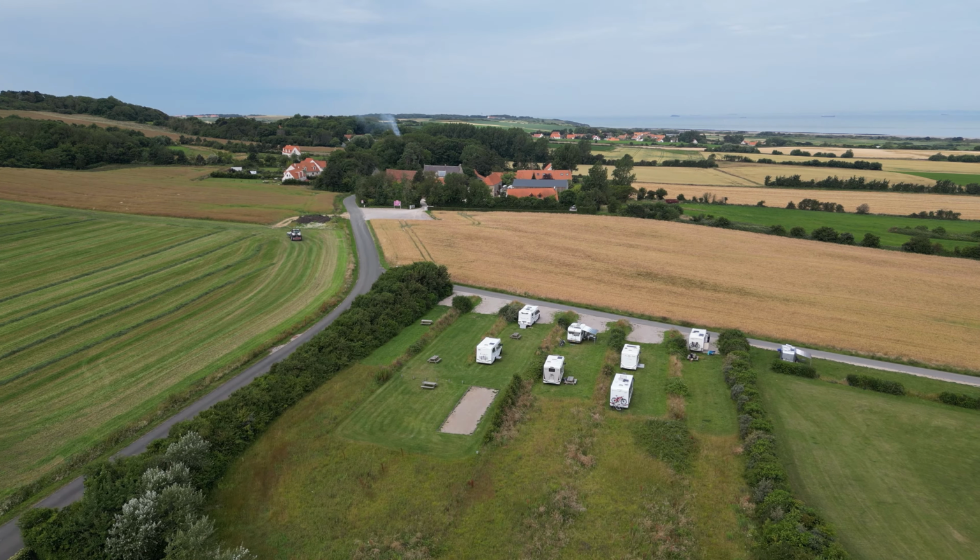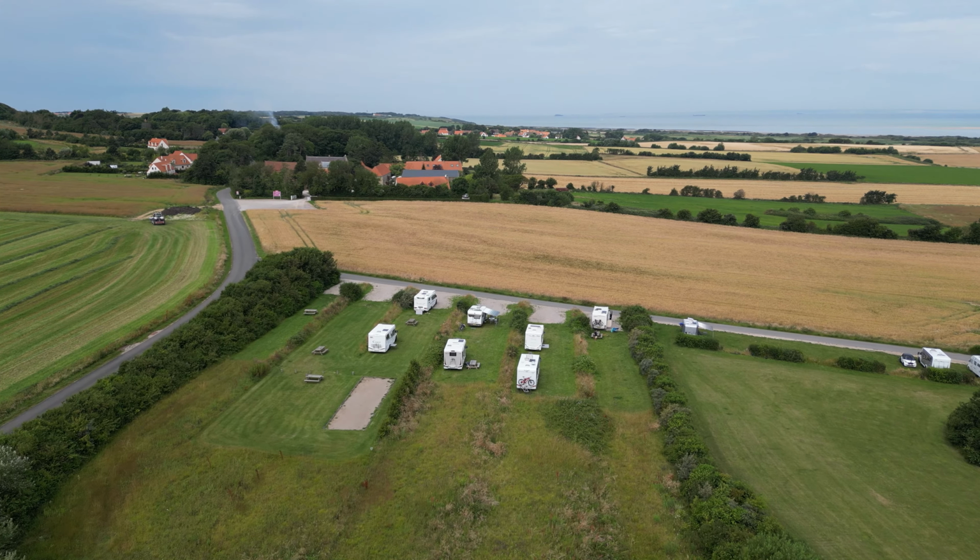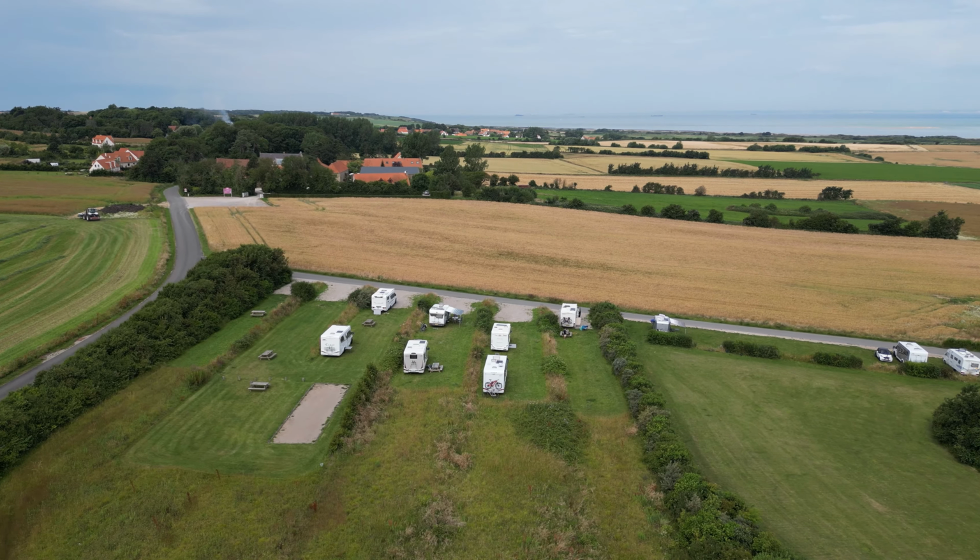But anyway, you can see what it's like from the air. And right now, we're going to get Stu Bear to show you what it's like on the ground.